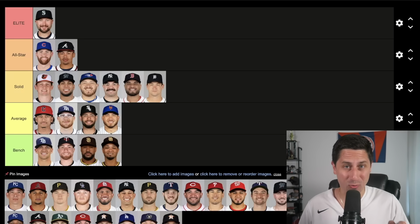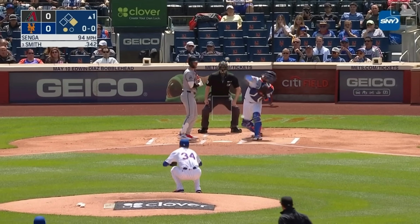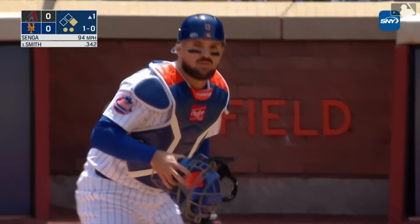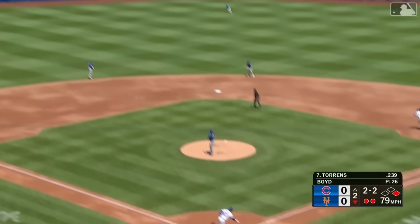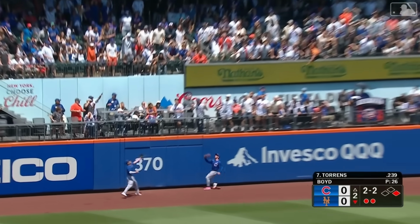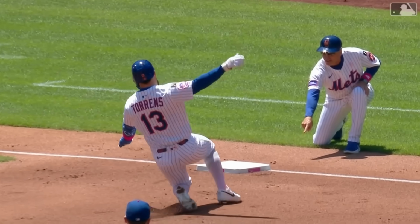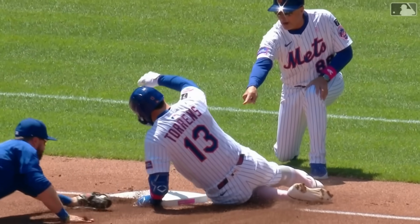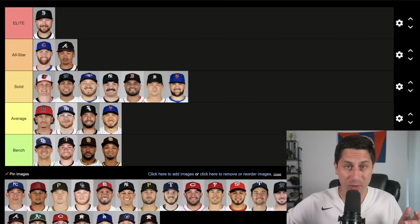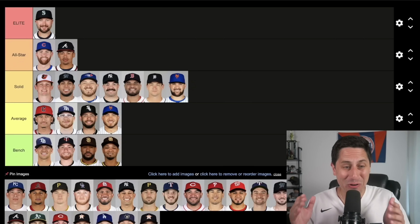I love Luis Torrens as a player. He 100% deserves to be in solid. He is awesome defensively behind the plate. There are not many catchers who are better at throwing out runners than Luis Torrens. The pop time's crazy. The accuracy is unbelievable. He's so good back there, and he's barreling up the baseball at crazy rates. They're unsustainable. It's unsustainable for Luis Torrens to be as good as he has, which is why I'm putting him in solid, and I'm not going all-star, and I definitely wouldn't go elite, but he is a legit good catcher.